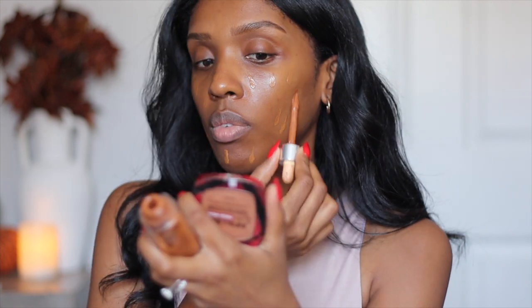See how that's more like a neutral color, and then I go in with a warmer color. No particular order, I just dab it on because this dropper is not the best. I really hope they come out with a pump for this.